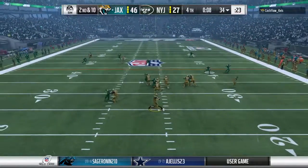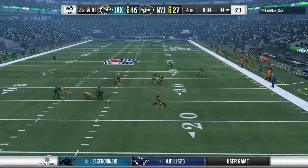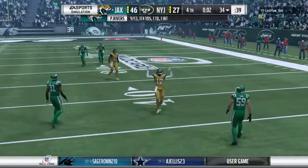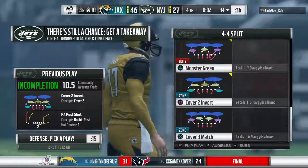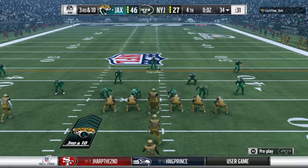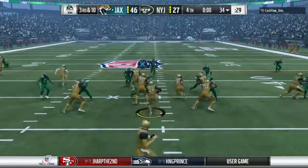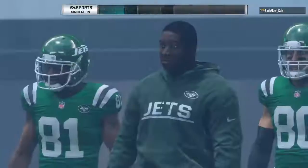Throwing here, Rivers. And that is incomplete. 2 seconds left on the clock. He was looking for Mohamed Sanu there. And it's 3rd down. And barring something unforeseen, this will be the last play of the game. Here's a carry for a former starter. This is T.J. Yeldon. And the hole closes quick.